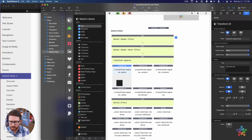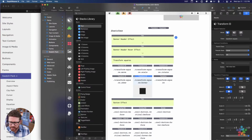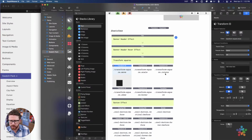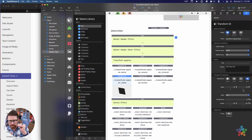So here I'm moving the square negative 20 pixels. Basically, you're moving it to the left 20 pixels, and I'm moving it down 20 pixels. And then here on hover, I'm essentially setting all of this to 0. So I'm setting move, scale, rotate, and skew to 0 on all of the transforms. And then I have a transition swatch as well. So here, for the move one, I set the move to negative 20, 20, and it moves. For scale, I set that to be 1.2, and it scales. For rotation, I set that to be 20 degrees. And skew allows you to skew things.